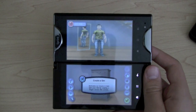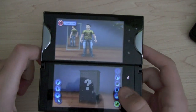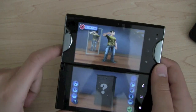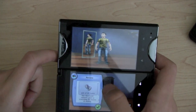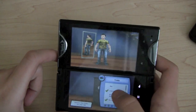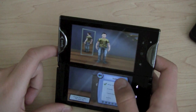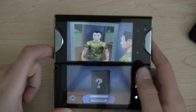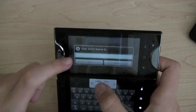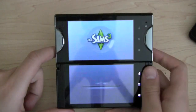So as you're going to see, create sim. As you can see, you'll have all your, I haven't even played the game a whole lot yet, but you can change like your hair color and all that stuff down here, and then you see the end result up here. So that's definitely cool. Let's see if I can select a persona. I'll go through this really quick. Choose 5 traits. Let me just show you really quickly what it looks like. Okay, my name's Cubby, or County. Done. Okay. I just want to show you the actual game.